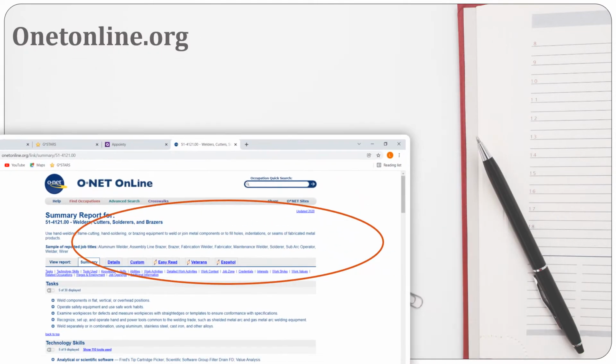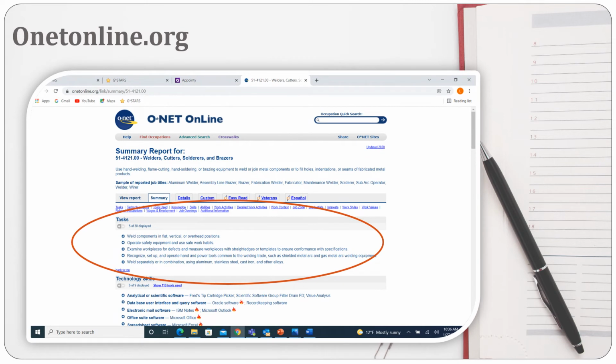As you can see here, the tasks section of ONET summary reports are great places to find detailed descriptions of job duties for a particular field or position.